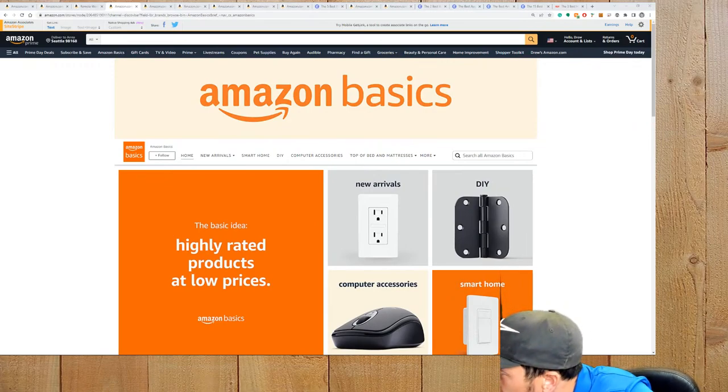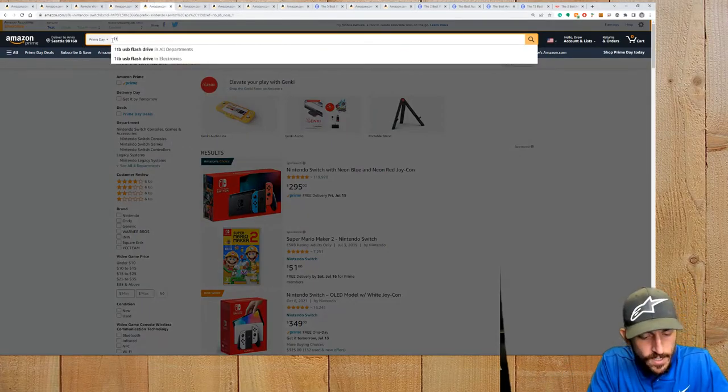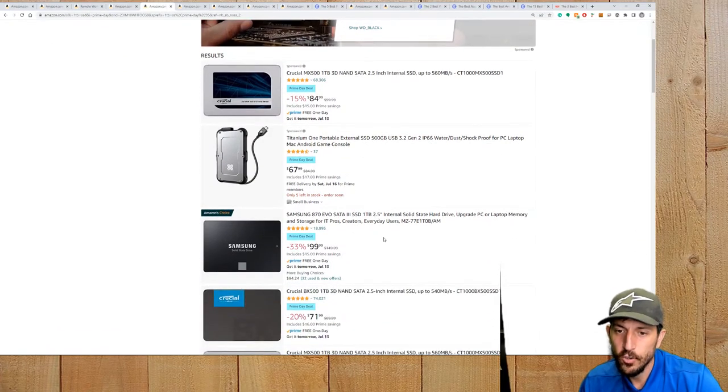What do we have here? OLED, 1 terabyte micro SD. Yeah, let's look at the micro SDs really quick. Not micro SD, I was going to look at SSDs actually really quick. If you want the 1 terabyte SSDs, look at that. You got the $85 for the Crucial, the Samsung Evo. That's a normal price though.